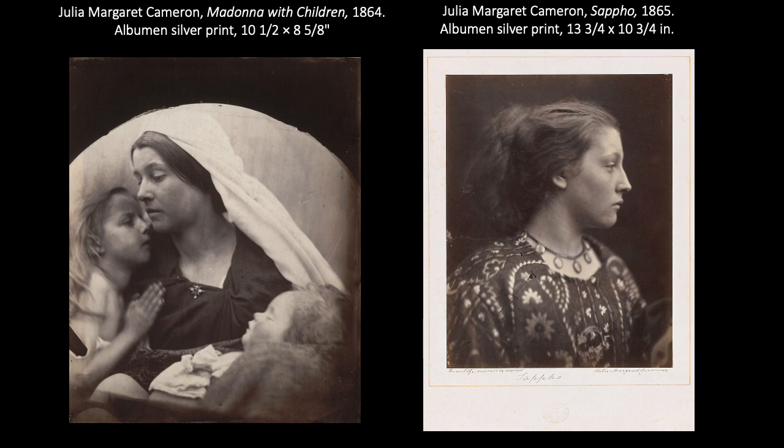Many of Cameron's images feature women in idealized scenes of motherhood, as in this image on the left, Madonna with children. Here she evokes the Virgin Mary with this tender vision of a mother and her two children surrounded by what appears to be a large white halo. She often draped her subjects in dark cloaks and set them against plain backgrounds, which lends a timeless quality to her images. And so by adjusting the focus of her lens to create a soft, slightly blurred effect, she's referencing the qualities of painting as well.